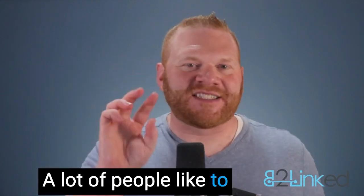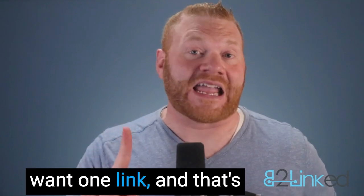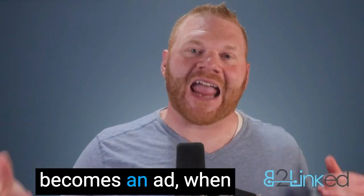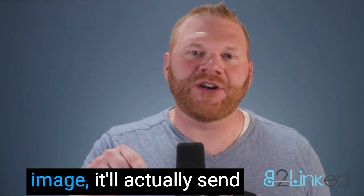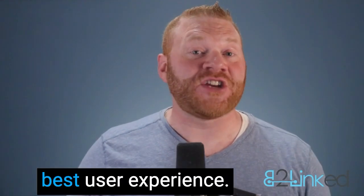A lot of people like to tag companies or add hashtags. You only want one link. And that's because when this becomes an ad, when someone clicks on the image, it'll actually send them right to the link. And I think that's the best user experience.